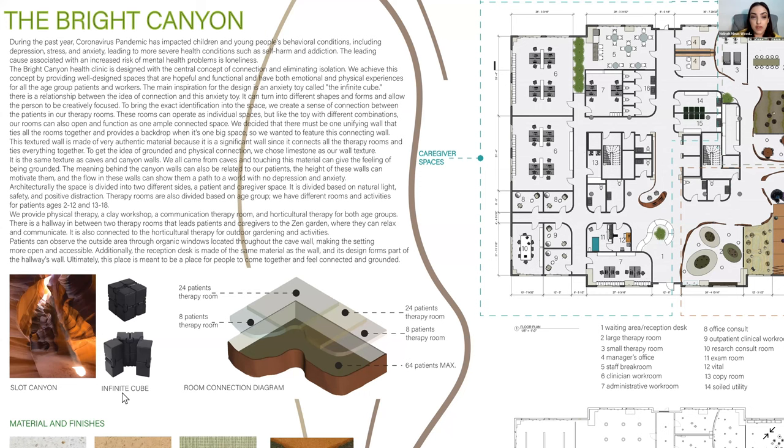The texture wall is made of very authentic material because it is a significant wall since it connects all the therapy rooms and ties everything together. To get the idea of grounded and physical connection, we chose limestone as our wall texture. It is the same texture as caves and canyon walls. We all came from caves, and touching these materials can give the feeling of being grounded.